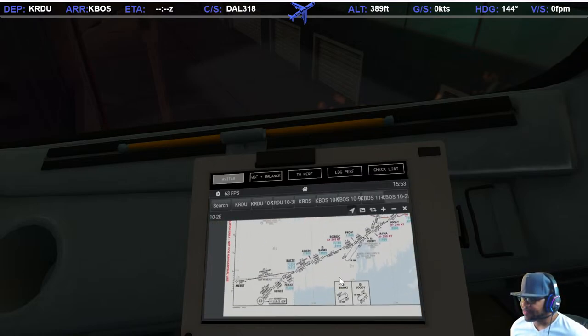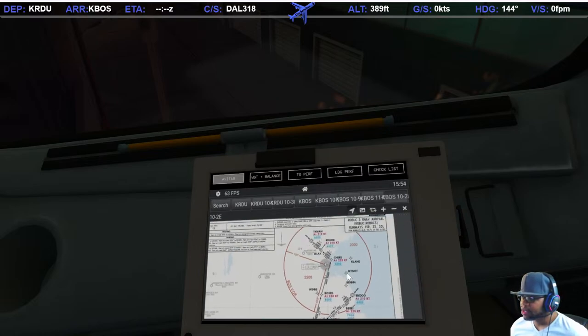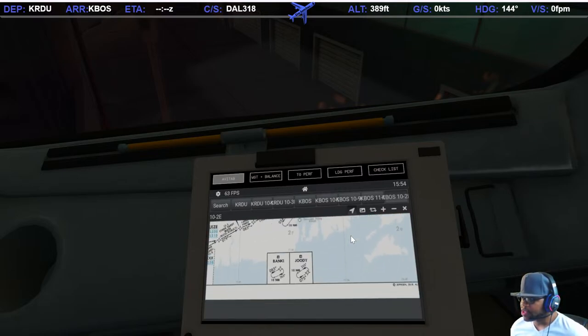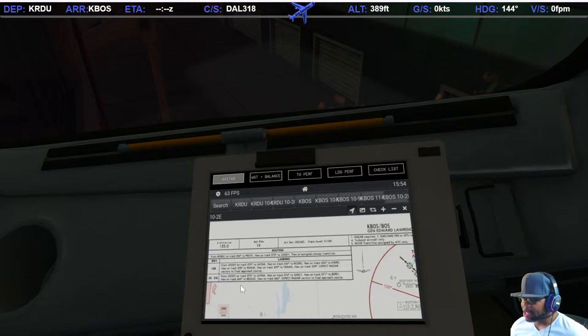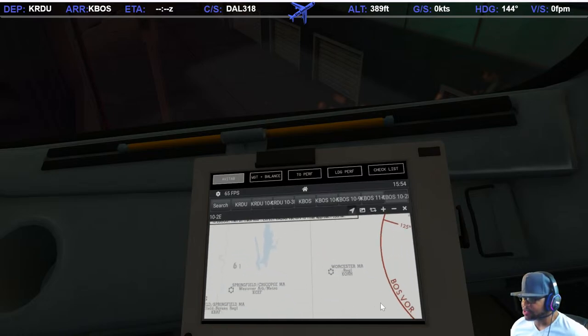So there's the JFK VOR, and of course 33 left is going to come this way, so now we need to figure out where this goes. So let's look for the narration here, if we get any. Okay, here it is up here. So landing 33 left, the last thing we need to really verify is BOG, then on track 060.